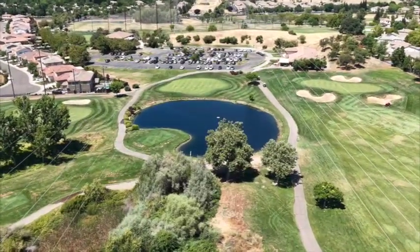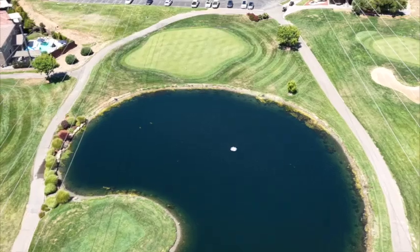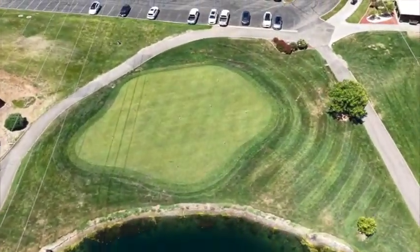This one also does have an HOA. It's around $200 a month that maintains the common areas and the landscaping in general, and then maintains the gates that we're talking about today. So these will be a little bit lower price point than the first two communities we talked about. You're talking from about $900,000 up to 1.3, 1.4 million.